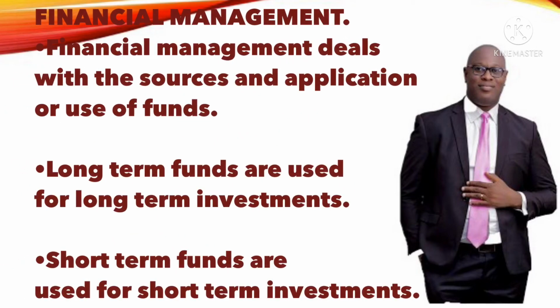Financial management. Financial management deals with the sources and application or use of funds. Long-term funds are used for long-term investments, while short-term funds are used for short-term investments.